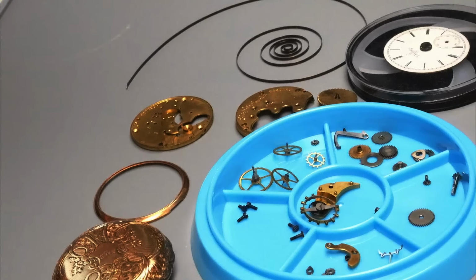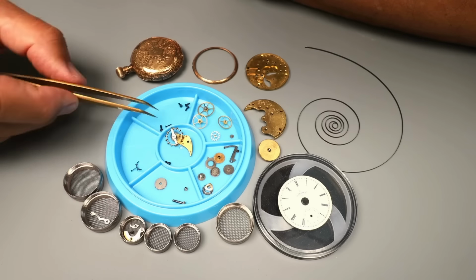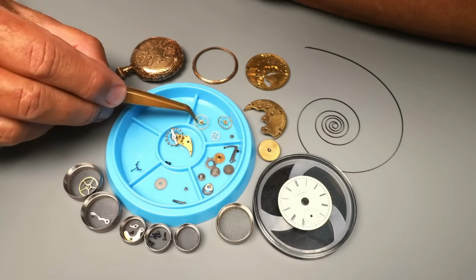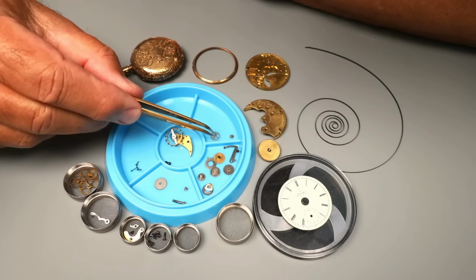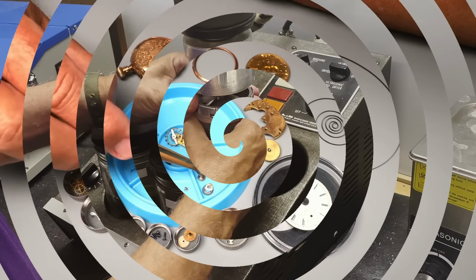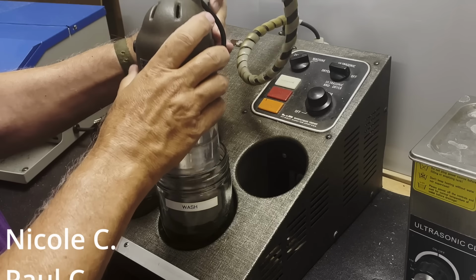Now, here's all of the parts laid out, and I'm getting ready to put them in the cleaning machine here. So what I'm going to do is take these smaller baskets, put them into a little bit larger basket, take it out to the garage where my cleaning machine is located, attach it, and put it through a 3-step process.